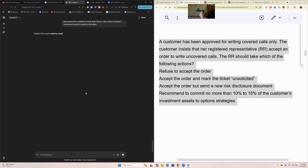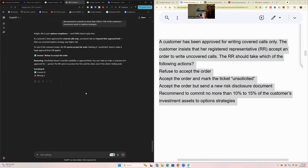And what do we go with? Okay, pure options compliance. If a customer has been approved for covered calls only, uncovered calls are beyond their approval level. That's an uncovered option strategy, way higher risk. So even if the customer insists, the RR cannot accept the order. Marking it unsolicited doesn't make it legal. Approval level still applies. Refuse to accept the order. Unsolicited doesn't override suitability or approval limits. You can't take an order a customer isn't approved for, period. The RR's job is to protect the firm and the client, even if the client's feeling bold.